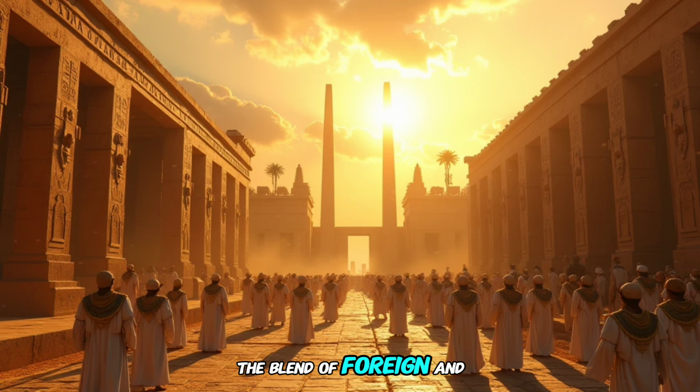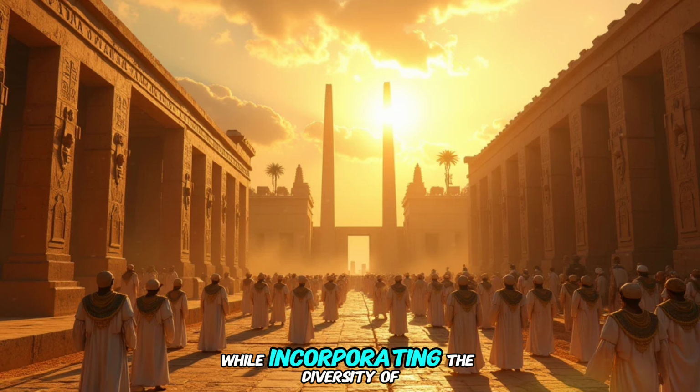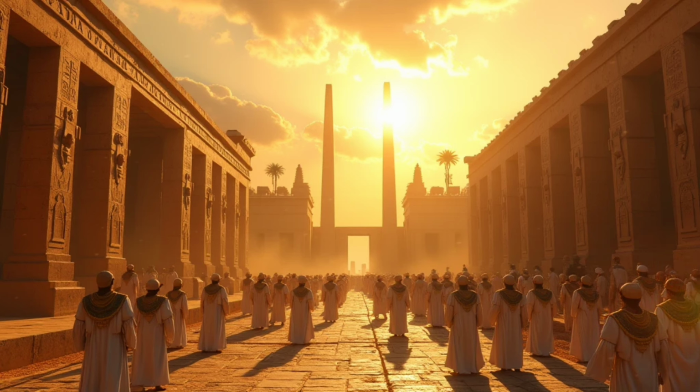The blend of foreign and native elements created a vibrant court culture that celebrated Egypt's supremacy while incorporating the diversity of its empire. This period of cultural blossoming would reach its zenith in the reigns of Hatshepsut and Thutmose III, during which Egyptian architecture, sculpture, and artistic expression soared to new heights. Their monuments would stand as eternal testaments to an empire reborn through struggle, sharpened by war, and polished through cultural fusion.